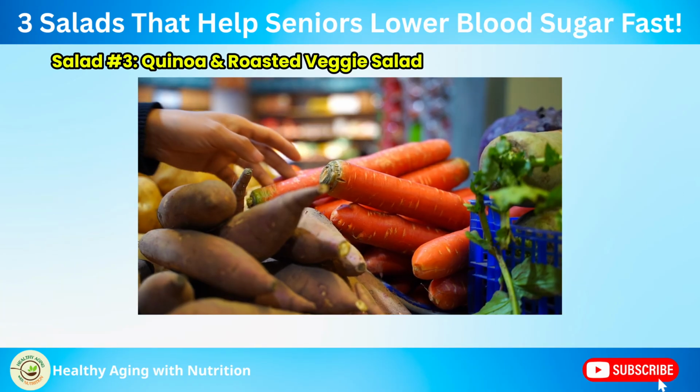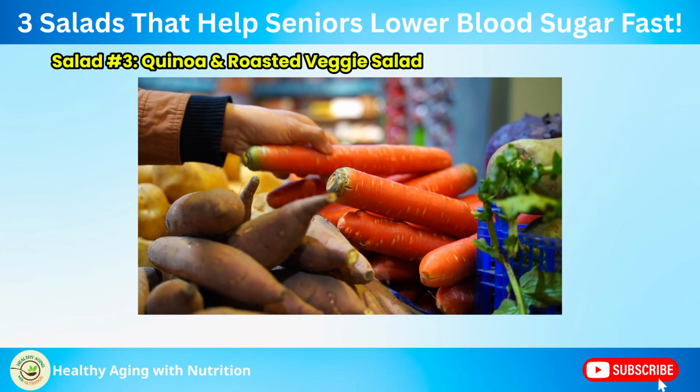Salad number 3, Quinoa and Roasted Veggie Salad.